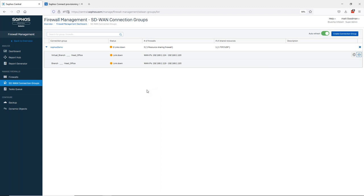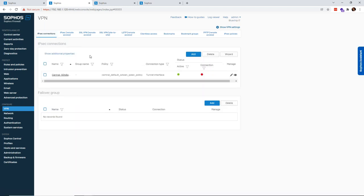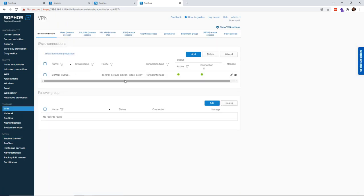While that's loading up as well, let's go have a look at the Sophos firewall itself. This is our head office firewall. You can see it's created an IPsec tunnel on the head office. If I go across to branch one, it's created a tunnel there. And again, on the other branch, it's created another tunnel. This one's now come up.